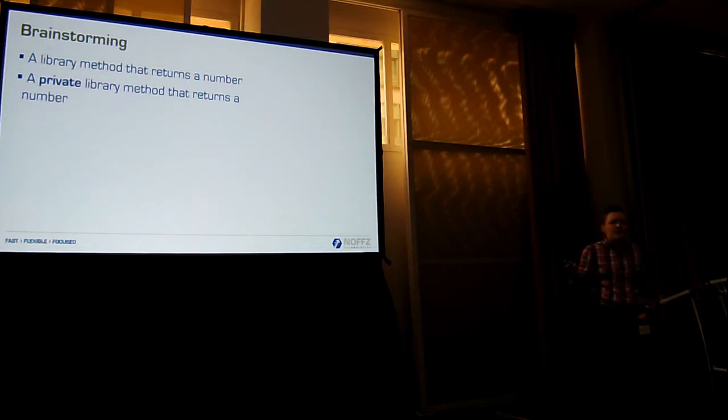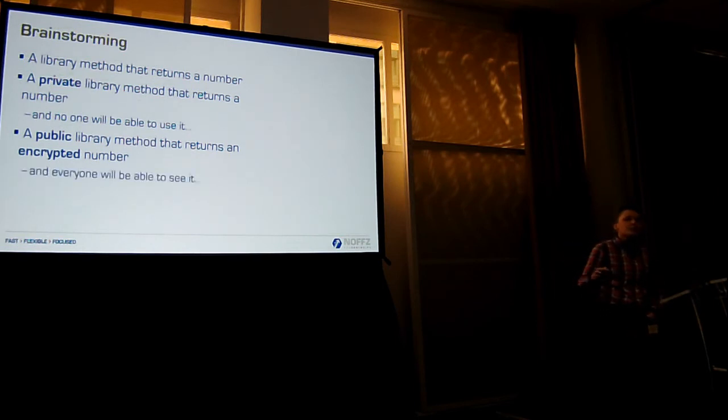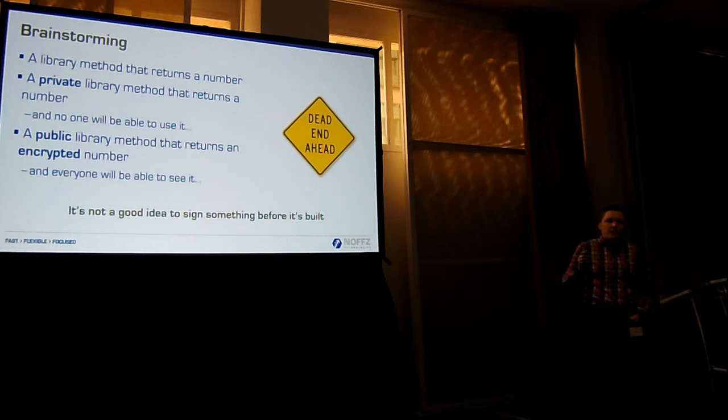So then we switched to private methods, but in this case no one will be able to call this method, okay? Then it will be a public method, but it will return an encrypted number. Okay, but everyone will be able to see it. It's also not good. Actually, what we wanted to have is something like a PPL signature. And since we were trying to use a method for that, it was not a good idea because you don't have a binary at this stage, so you can't use any fingerprint. So yeah, we sorted the data and continued our investigations.